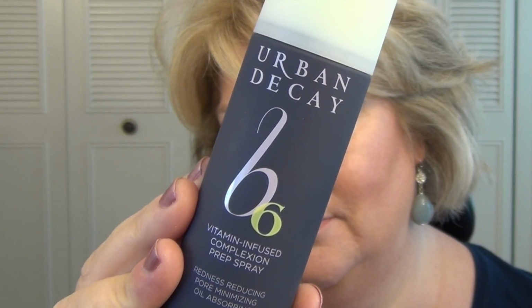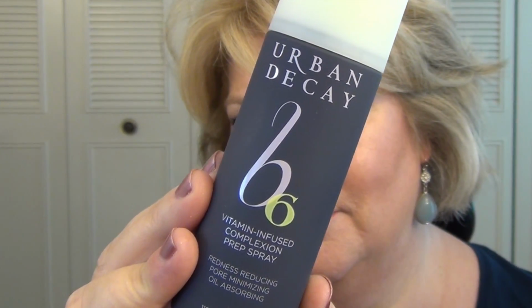So, in this little shopping experience, I picked up the Urban Decay B6 Vitamin-Infused Complexion Prep Spray. I had a sample of this, like a deluxe travel size, that I picked up one time, and I used it all up. I really loved it and had been resisting the urge to buy it again. The urge was just too strong this time. Some of the things this spray does is reduce redness, minimize pores, and absorb oil. Who doesn't want that? I find that it really does nice things to my skin.